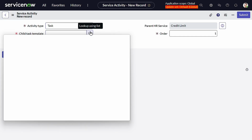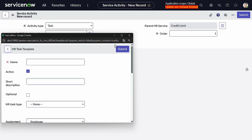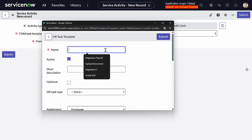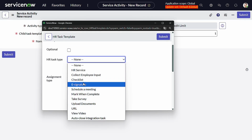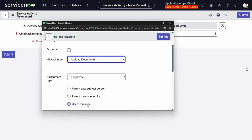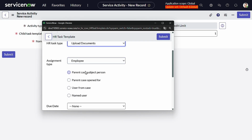Okay, we'll click on child template. Now we'll create a new one, and over here we'll give it the name Upload Bonus Letter, and we can give the same as the description. Optional, I don't want. I will make it upload document. Because it will be assigned to the subject person only.